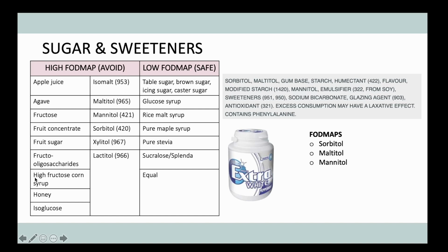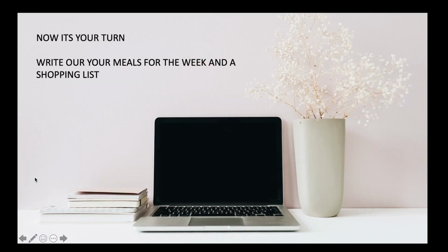What you'll also see that comes along with these artificial sweeteners, they also usually put a statement something like, excessive consumption may have a laxative effect. If you see that statement on a sugar-free product, it often does mean it has these artificial sweeteners that are high FODMAP in them. So just have a look at the ingredients list if you see that statement.